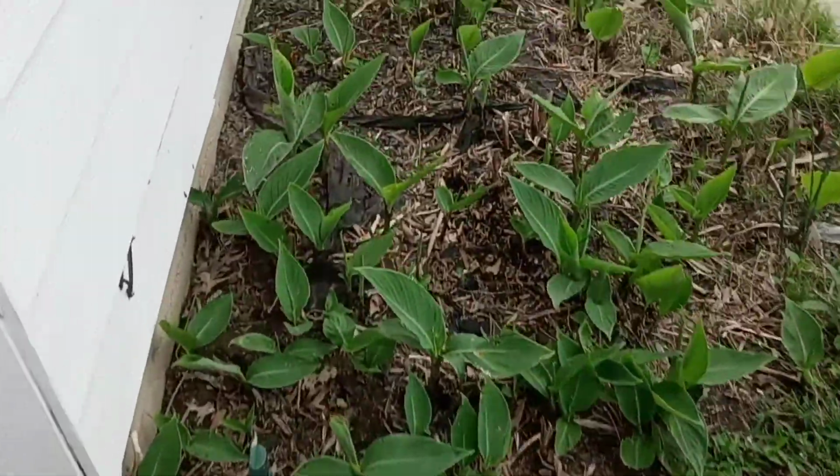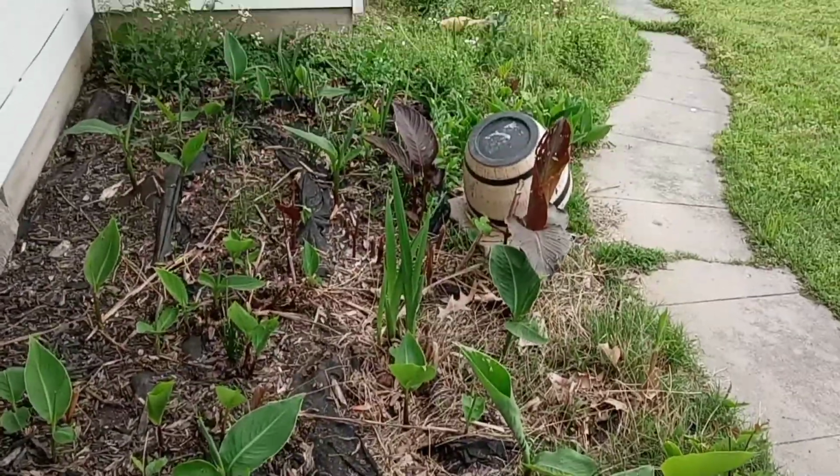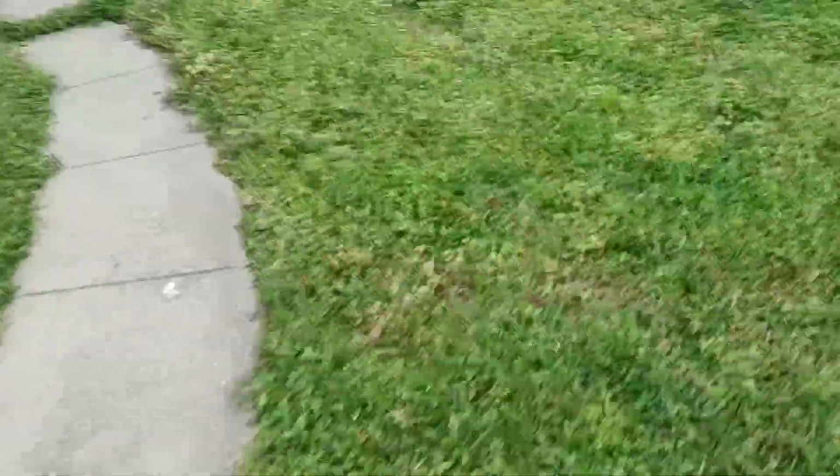And just for fun, let's walk around and look at my tomatoes. I'm wanting a fresh tomato so bad. Let's walk around here and we'll look at my rose bushes. Candies are all coming up. They're looking good, and I got more red ones this year. Something's eating them. We've got to get some stuff to put on them. But let's walk around here.